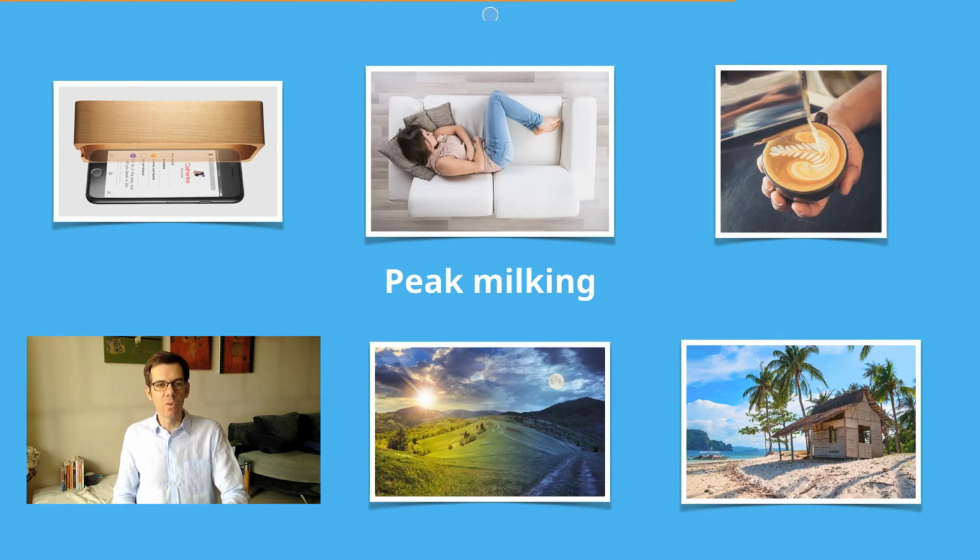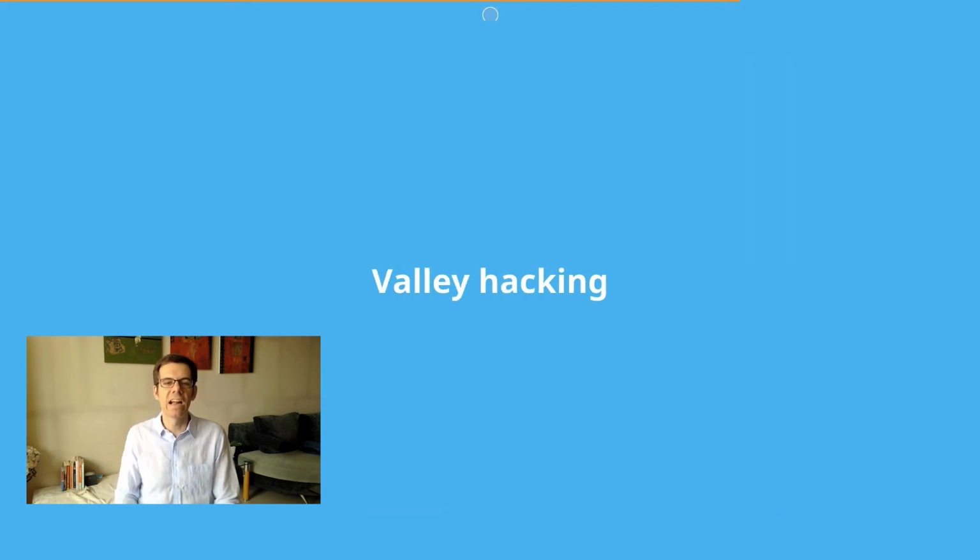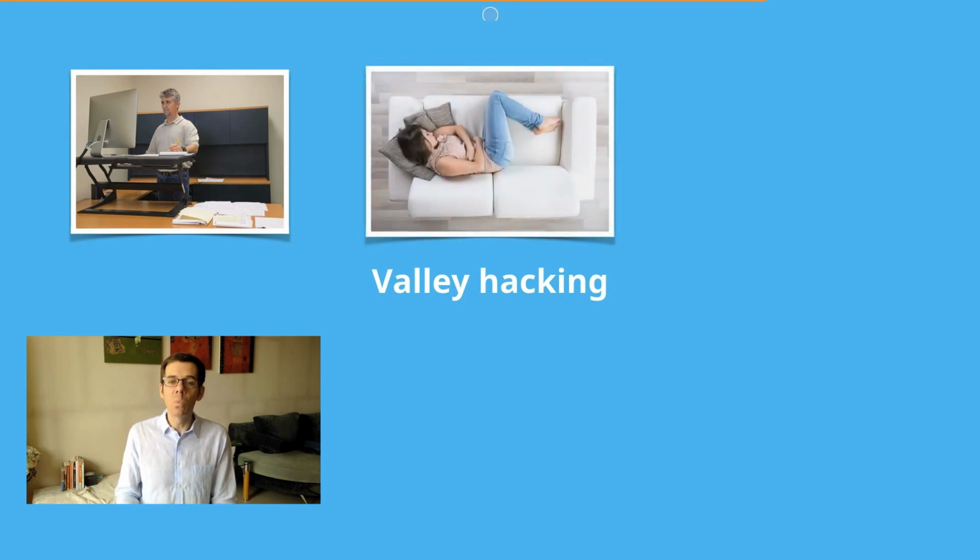Now, the opposite of peak milking is, of course, valley hacking. How do you get through those valleys, those moments when you have very low energy? Alternating between standing and sitting is a very nice way of getting through your low energy moments. Napping is a good one. I mean, if you have low energy, why would you not just go for a nap?